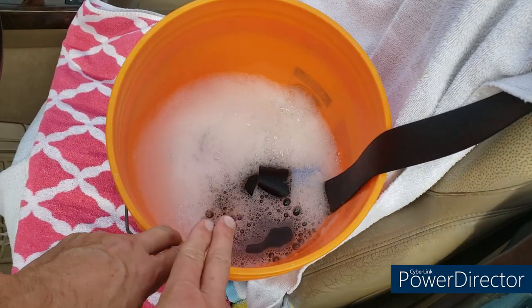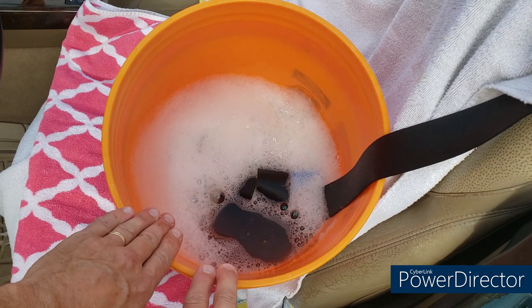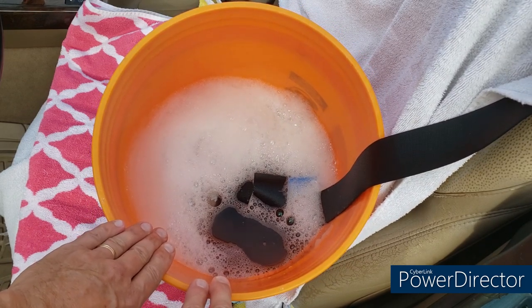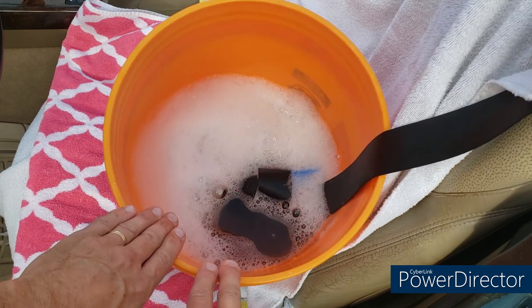But first I kind of wanted to show you how filthy the water got. It may be kind of hard to see on camera, but it's really a dingy gray. And I know the bucket and the brush were both clean because I cleaned them out before I started. So got a lot of dirt off of there.